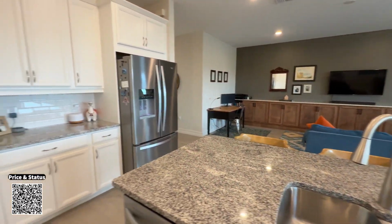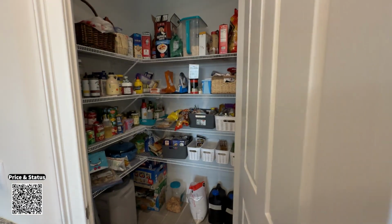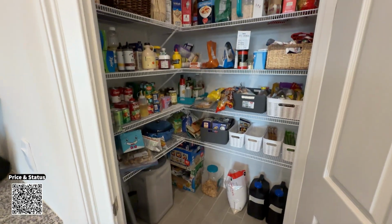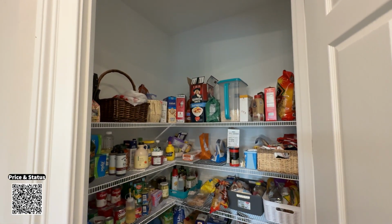So over here you've got your pantry. It's one thing that everybody likes, to have a big pantry, and this home does have a humongous pantry, as you can see. And with the 8-foot doors, you always have more space to put more shelves.